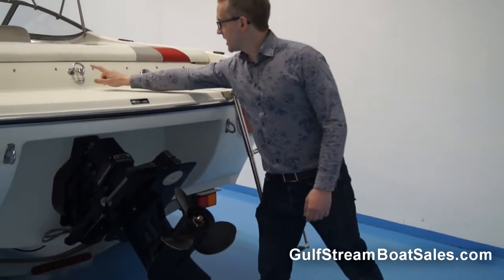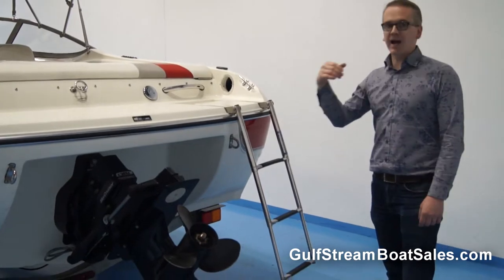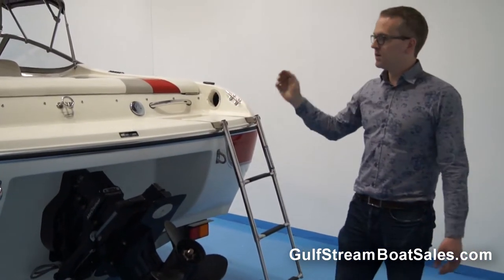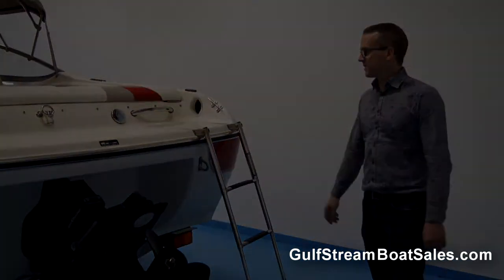We've got a central ski tow point on the transom, so you can pull water toys, skiers. There's bags of performance, loads of power in this boat, so more than enough power for pulling mono skiers, water toys, multi-person towables, stuff like that.